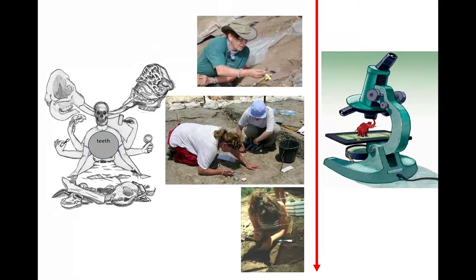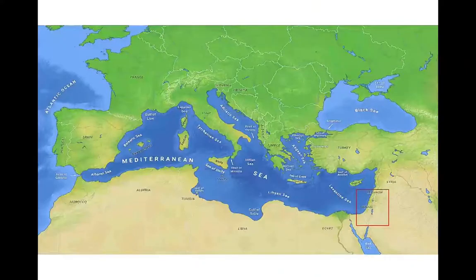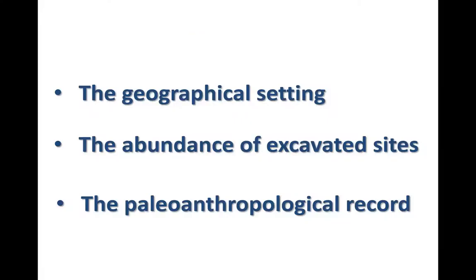If we look at the Mediterranean realm, we see that the Southern Levant is in the very east part of the Mediterranean realm. And why is it so interesting in relevance to the Middle Paleolithic and, in general, to the archaeological record? Because of this very unique geographical setting, because of the abundance of excavated sites, many of them recently excavated, and because of the very complex and interesting paleoanthropological record.